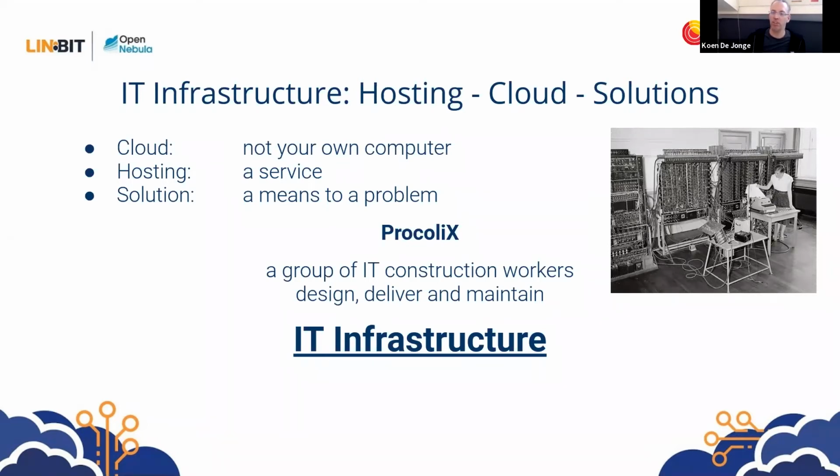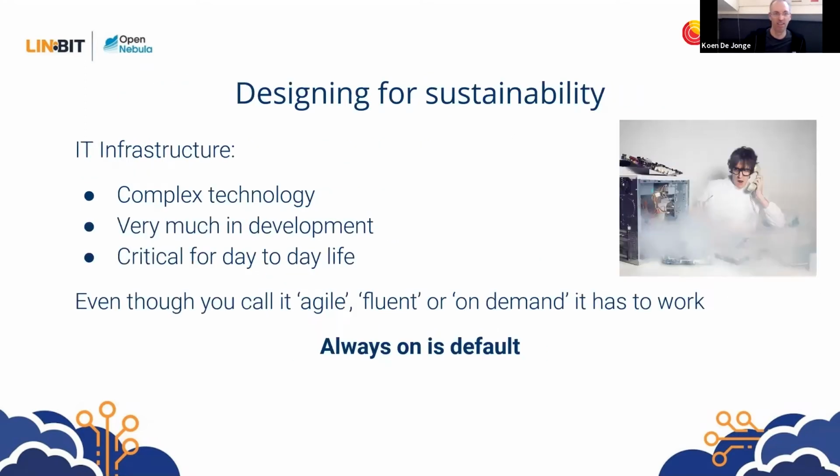Hosting is providing a service. It could be anything, but hosting in an IT perspective means something else. And then you have solutions. Solutions are a means to a problem. What we do at ProcoliX is we are sort of the equivalent of a group of IT construction workers. We build stuff. We design, deliver, and maintain IT infrastructure. The thing that makes your application run, the thing that solves your problem, the thing that you can rent from us in a hosting service, the thing that some people call cloud. There's a real cloud in the picture. That's what you get when there's magic smoke from your computer.